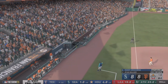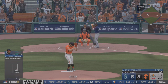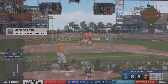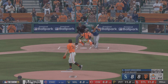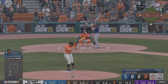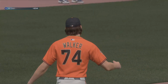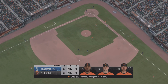And it's fouled off. 2 down, go-ahead run in scoring position here in extra innings. Got him looking for the strikeout. And he strikes out the side here in extras. Mariners lead 9-8. Score remains 8 apiece.